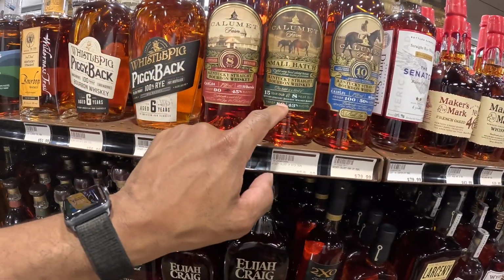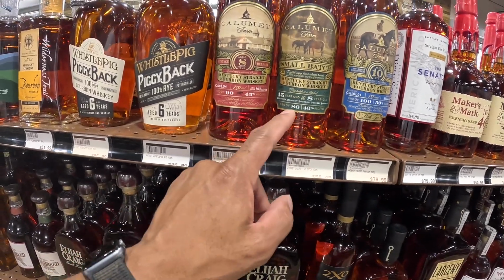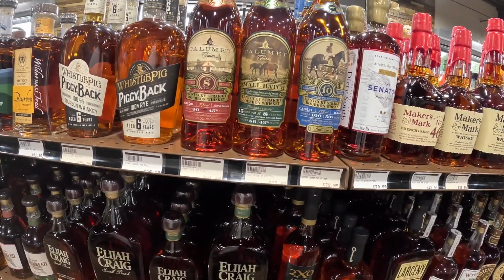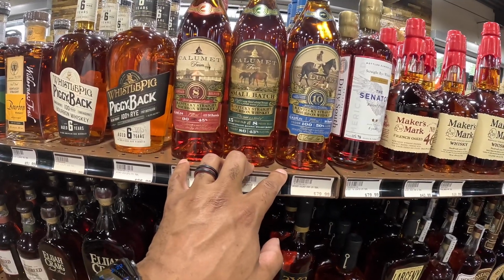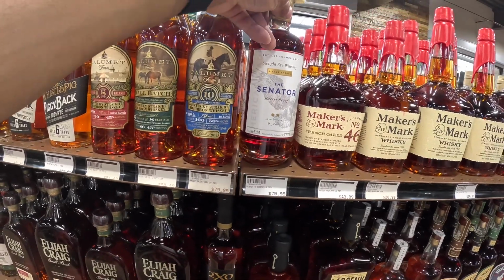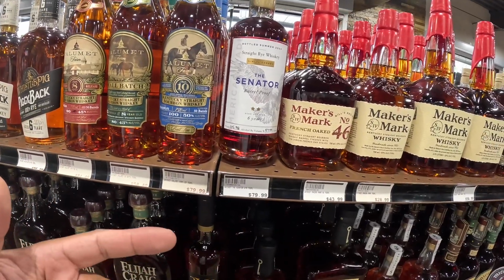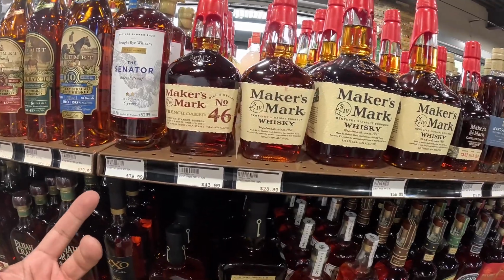This is a 15-year-old. I guess it's mixed with the 8-year-old. It's a low proof though, 86 proof. And you have the 10-year-old right next to it. I don't have any of the Calumets on my shelf yet, but eventually I will get to it. I did pick up the Senator. If you've seen my video a while back, I did pick up the Senator, and I'm excited to try that. Maker's Mark, cannot go wrong with the Maker's Mark.